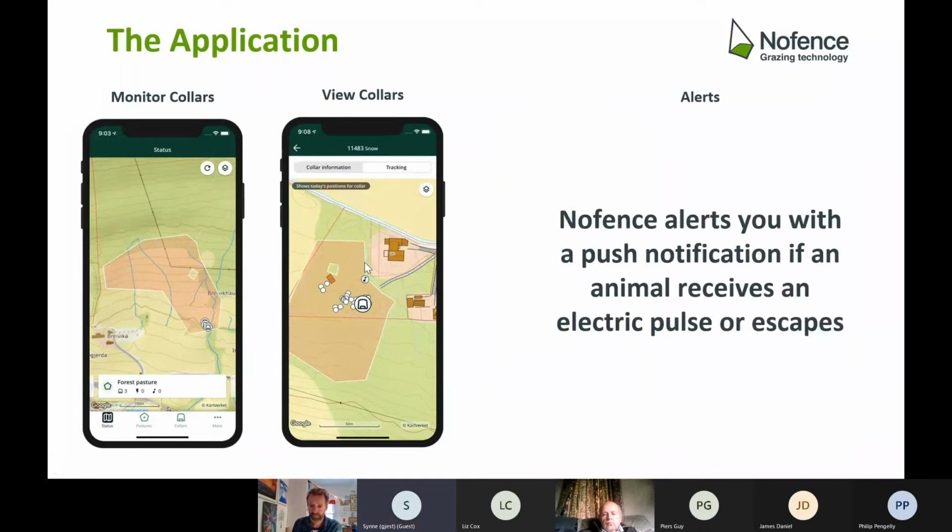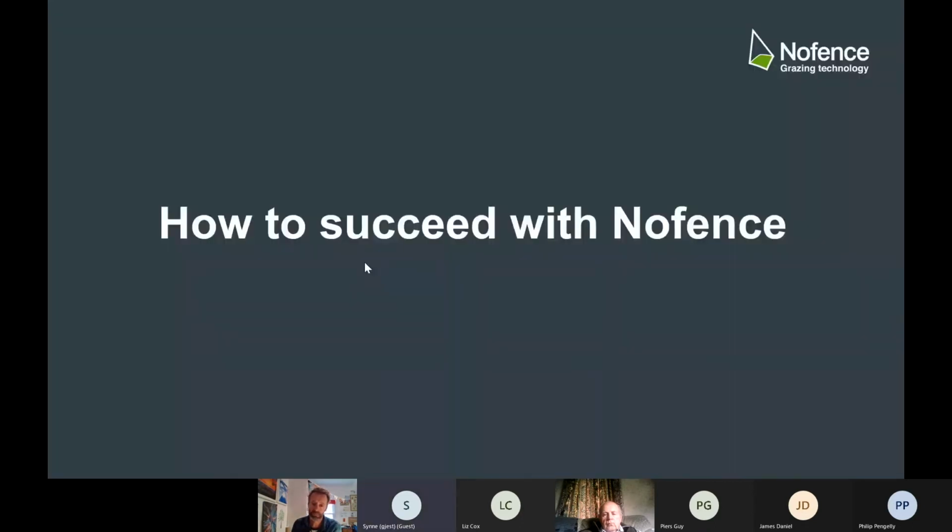And then, as I said before, you are always alerted with a push notification if an animal receives an electric pulse or escapes from the fence. So that's just how it works and how you operate it once you've come that far. And when you move to a virtual fence instead of a physical fence, a lot of people think it's complicated, but there's quite a simple recipe that if you follow, you're likely to succeed with Nofence, and we haven't had anyone really not succeed.